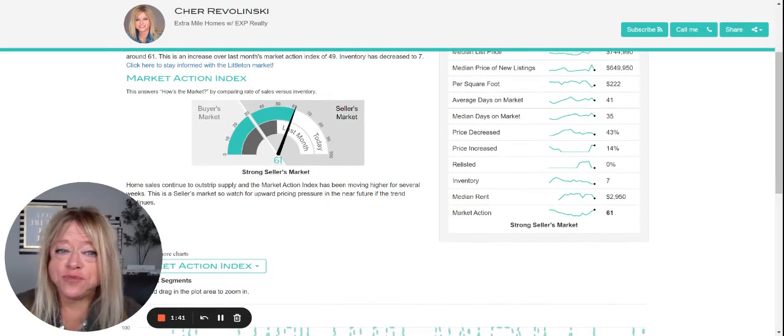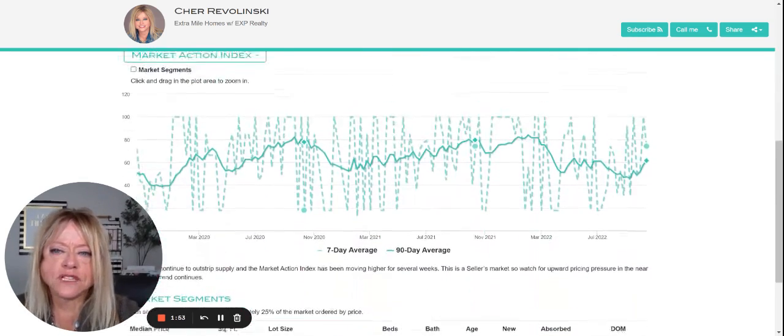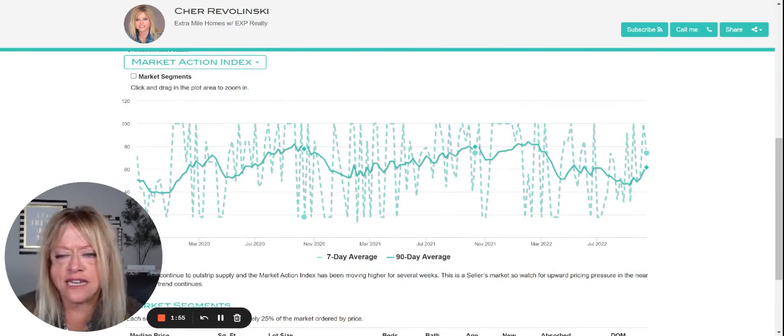So price increase, we actually had 14% just in this past week. Again, it had been holding pretty flat, but a price increase is a really good sign of a recovering market. Our inventory is just right at 7. So let's go down here to the Market Action Index. This is showing the 7-day average, which is the dotted line, and then the 90-day average. So this is showing that the market has been moving up just a little bit in the past few weeks.